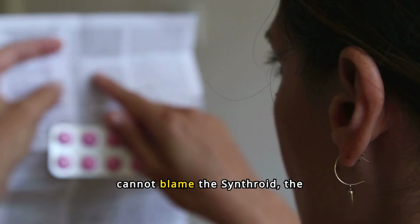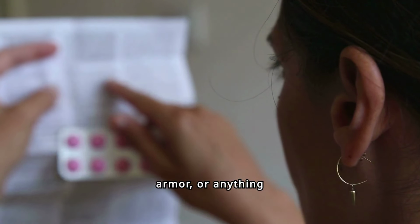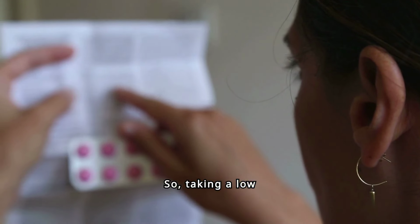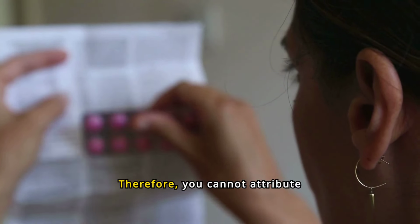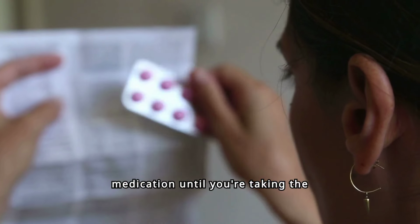You cannot blame the Thyroid, the levothyroxine, the Armour, or anything else, until your dose has been optimized and reached the proper level. So taking a low dose puts you at risk of hypothyroidism, which has hair loss as one of its symptoms. Therefore, you cannot attribute your hair loss to your medication until you're taking the recommended dosage.